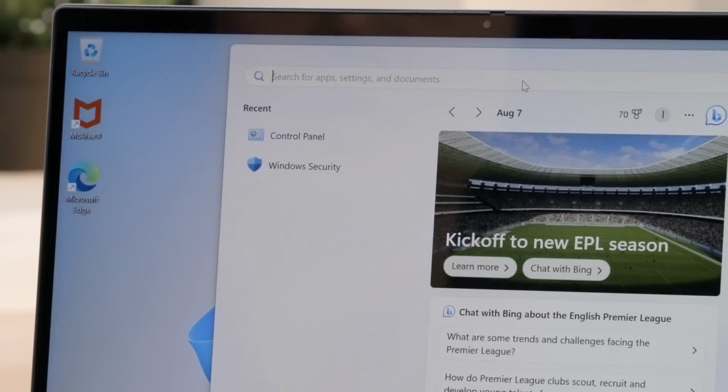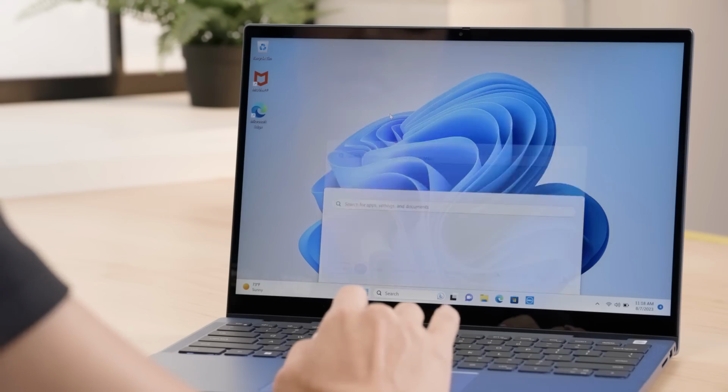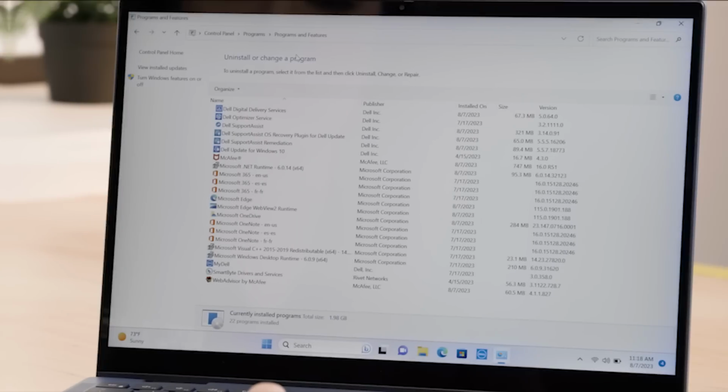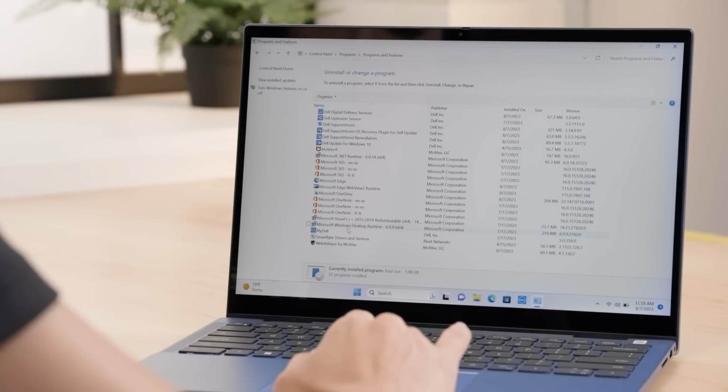In the Start menu, search for Control Panel by typing it into the search bar and press Enter. In the Control Panel window, locate and click on Programs, then Programs and Features. This will open a list of all the programs currently installed on your computer. Browse through the list until you find the program you wish to uninstall.